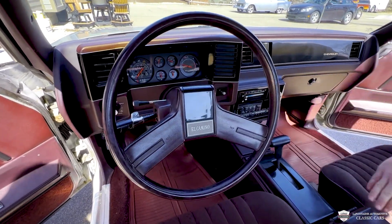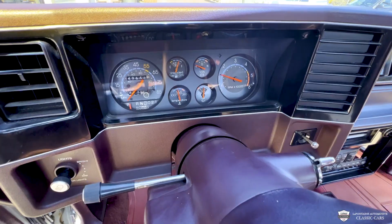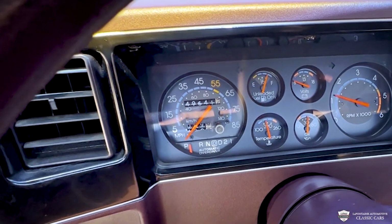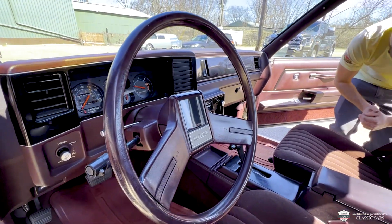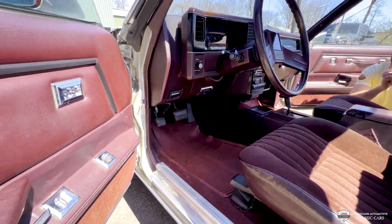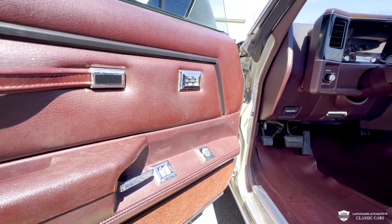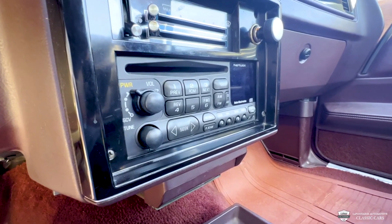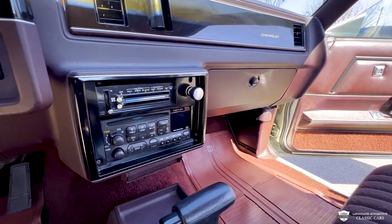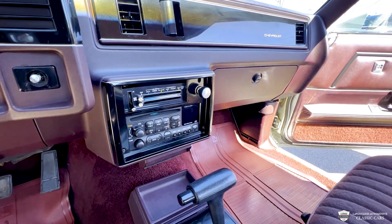Have the original steering wheel here in great shape. You see our instruments are in very nice shape, very clear, very bright, and this one has just 49,600 miles. Also ordered in this car, it has all the power options. So we've got power windows and power locks. I know it has the auxiliary mirror control for the passenger side, which is cool. It has the AM/FM cassette, was actually upgraded with another GM double-DIN radio. That is a late 90s GM product there, but it works great. It fits the car well.